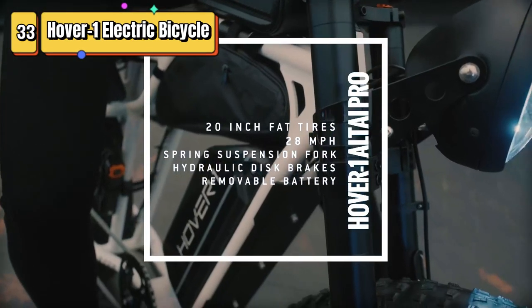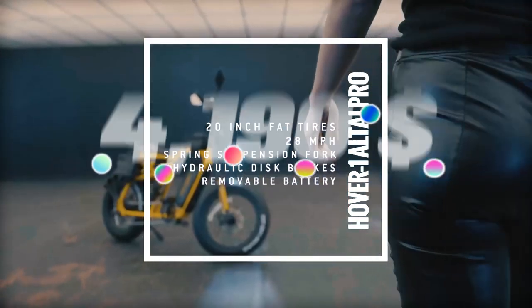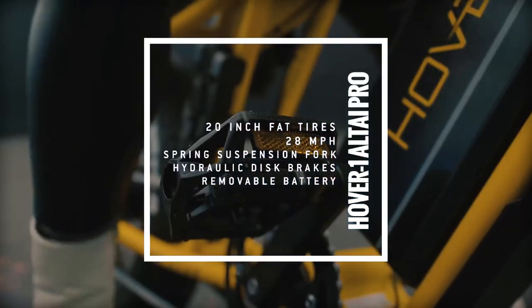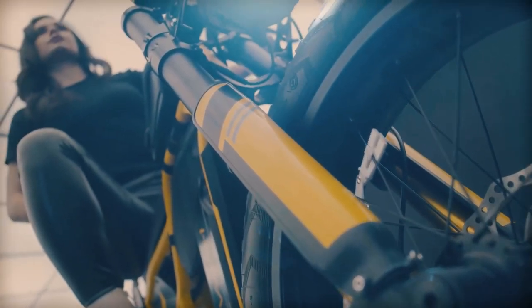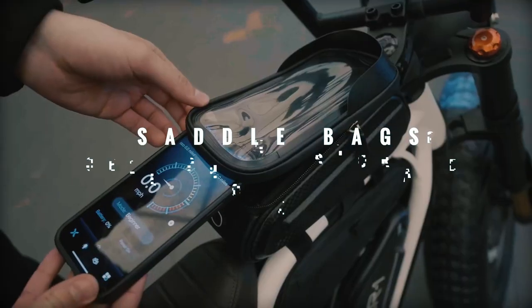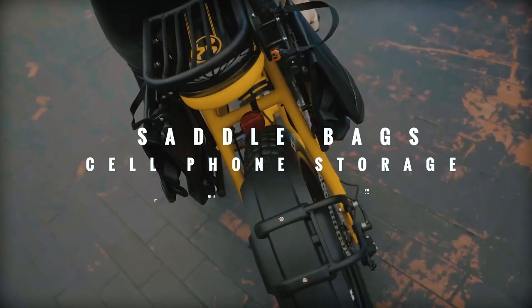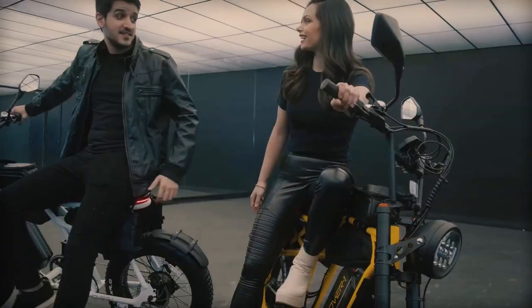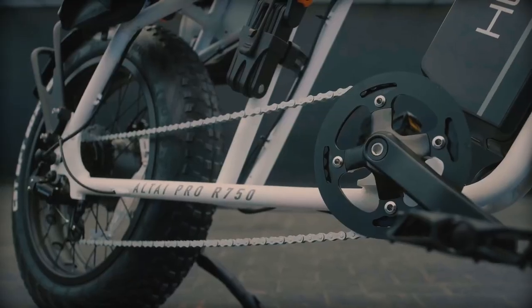Top 33 is an electric bicycle with a maximum speed of 28 miles per hour. It comes with a 500-watt or 750-watt motor, providing electric assistance while pedaling. The bicycle is powered by a rechargeable battery and offers different speed modes. It is designed for comfort and durability, providing a convenient and efficient mode of transportation.